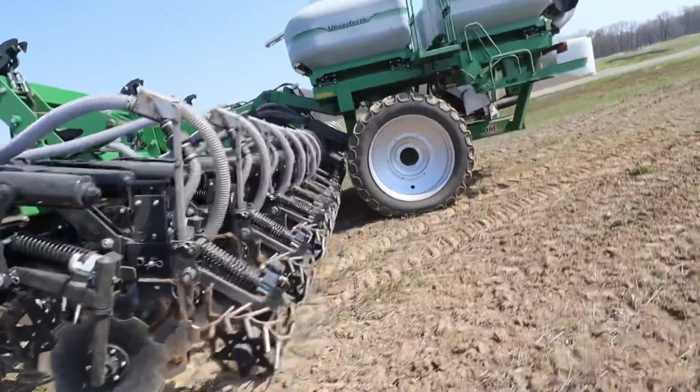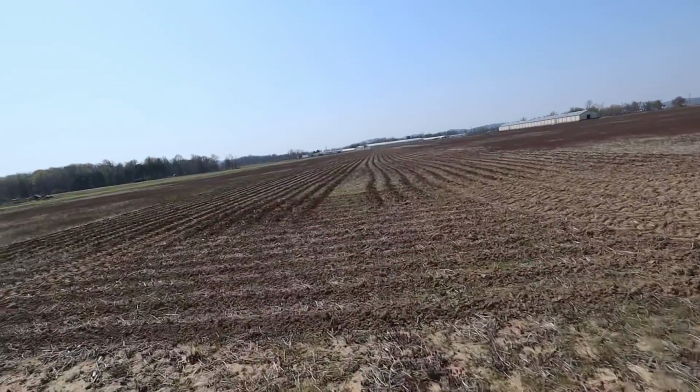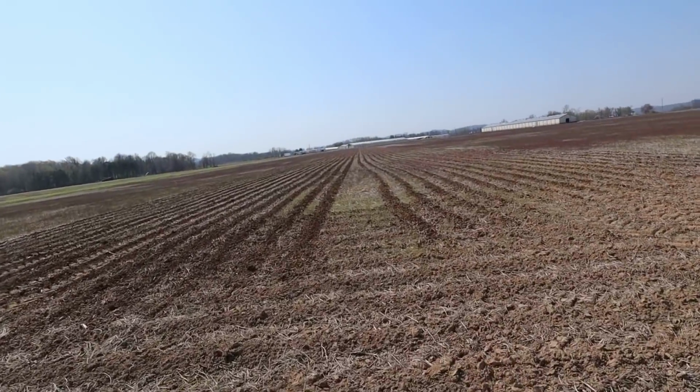And I'm gonna get out and make sure we're steering well. That's user error, but I want to get past there where we got straight and make sure that we are 30 inches apart, because we're doing this with a 24-row planter, which is 60 foot wide, and a 40 foot wide strip-till bar, so we need our steering to be pretty much dead on.